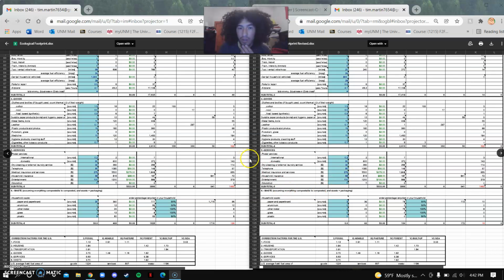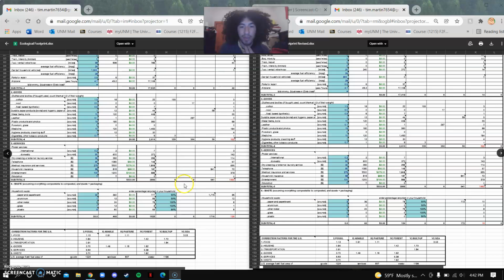If we look at the goods, I didn't really change anything about my goods this time around. I don't believe I changed anything about my goods.